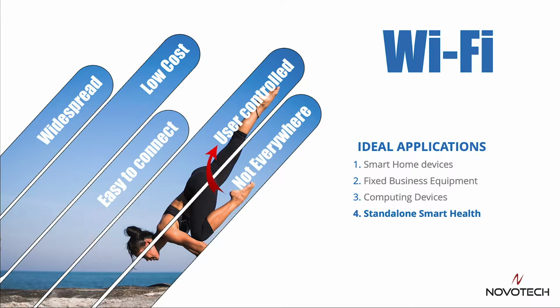On the negative side, Wi-Fi has a drawback in IoT, and it's not for the user, but for a manufacturer. In the case of some wearables, the user sees sending information up to the cloud as a major benefit, so they'll be sure to keep the device connected.